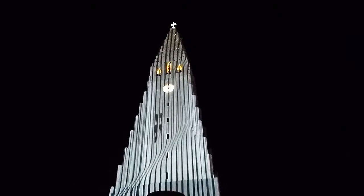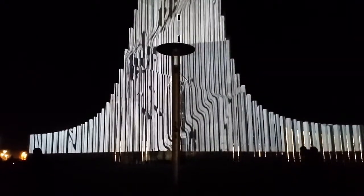There's a little bit of wind. Hopefully it's not too noisy on your end.